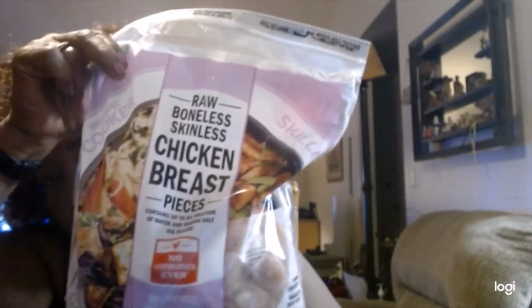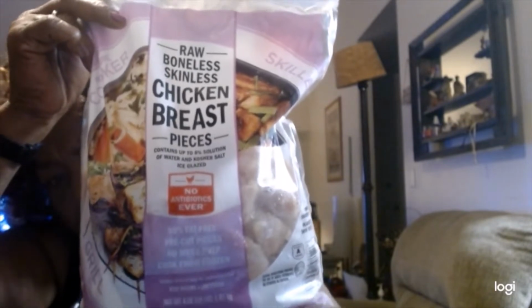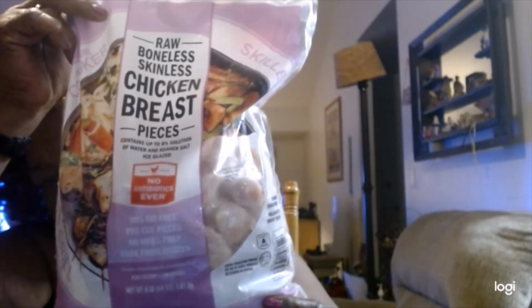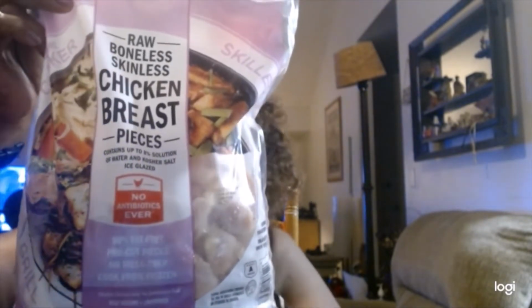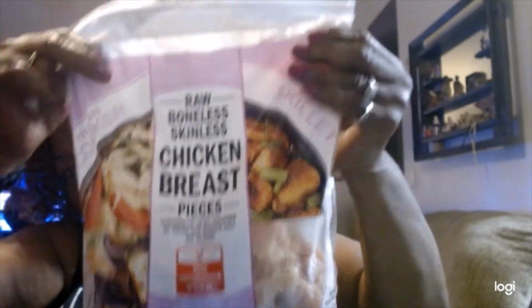This is my grocery haul that I had a little earlier, and I'm going to show you what I got. First of all, I got some chicken breast pieces, and these are what I use in order to make my broccoli chicken. It makes it a whole lot easier when I have the diced chicken. I was able to just basically pour it in the pan, season it, and go from there. I didn't have to worry about cutting it up. So I'm going to buy these again.